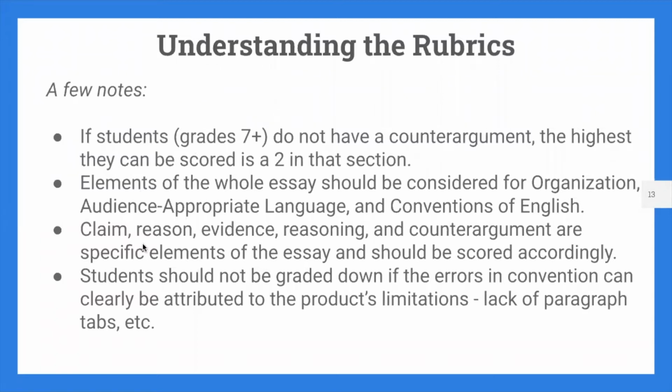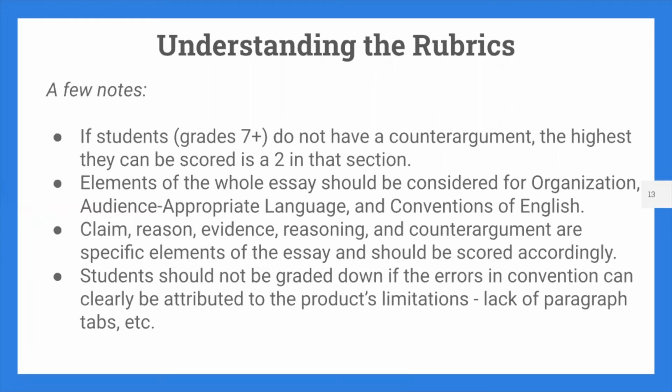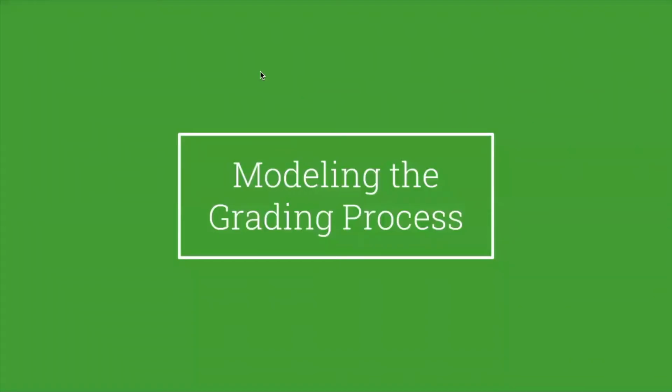For organization, audience, and conventions, of course, we know as English teachers that we're considering the whole of the essay. The specific elements, we should be looking for those to exist, and then we should be evaluating the quality using the rubric. And then, of course, the limitations of the platform cannot be the reason for a downgrade in convention. And you all know that. I just wanted to include that in here.